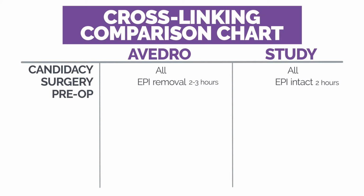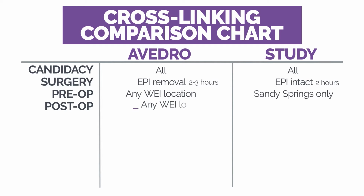Pre-op locations. For the Avedro treatment, we can do all these pre-ops at any of our Woolfson Eye locations. For the study treatment, the FDA limits us to doing the study only in our Sandy Springs, Atlanta location. For post-ops, again, the Avedro treatment, we can see these patients at any of our Woolfson Eye locations or at a referring doctor's office. For the study patients, we need to see those patients in Sandy Springs only.